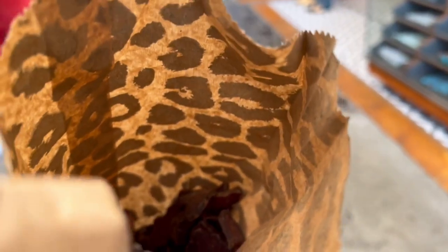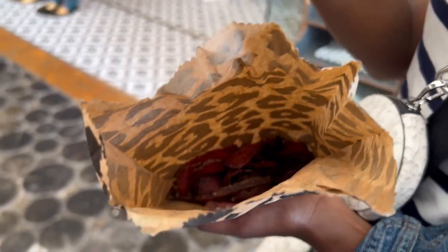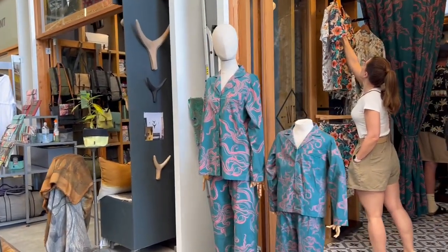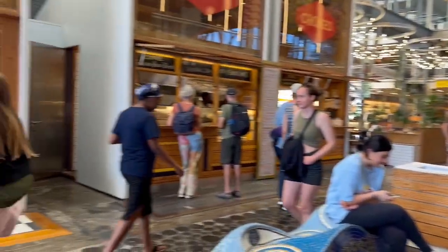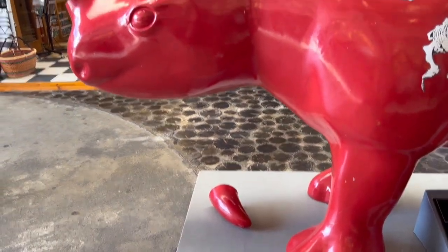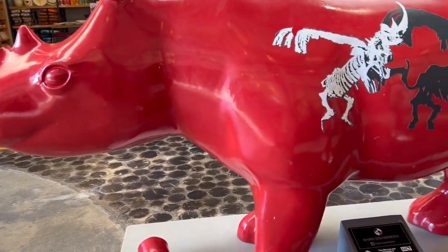We've got some biltong. I have kudu. My daughter has got beef. We were at the watershed. He's like, cool. Oh, this is so sad. This is really, really sad, honestly.